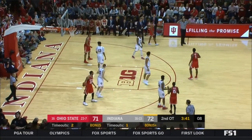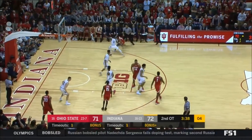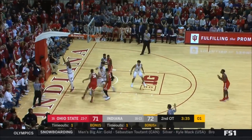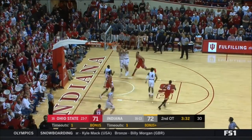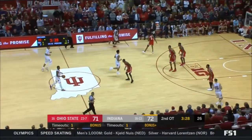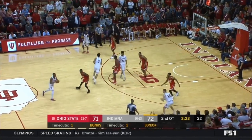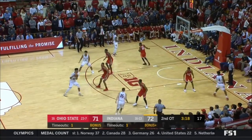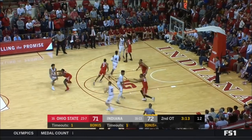Bates Diop is asking for the ball. 5 seconds on the shot clock. Jackson creating, hanging, rejected. Staying up in the air. Bates Diop, quick touch, puts it up. Ball's right to Justin Smith. Yeah, you had to deter the lob, make that a harder shot, which it was. Indiana has never led by more than two in this game.